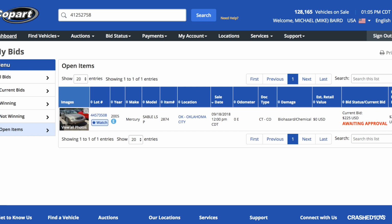Now, personally, I think this would be a great car for anything $400 and under, but I think it's just too risky to go above $400, maybe $500, absolutely tops. You're talking about a car that we don't know anything about. The miles are currently unknown. It's enhanced, it's a biohazard, and we don't know the reason why. So there's just too many questions to spend much on this car.